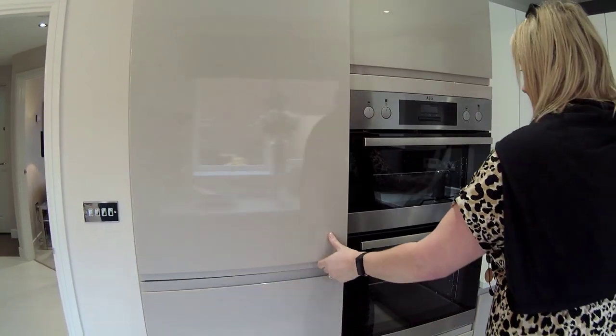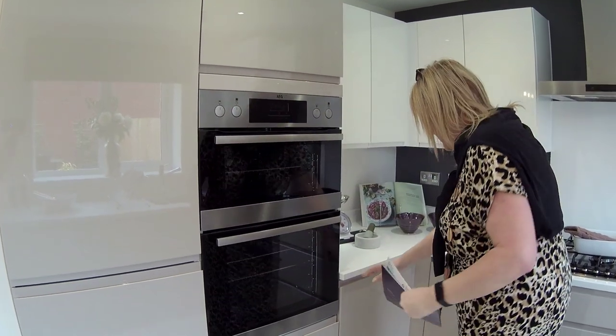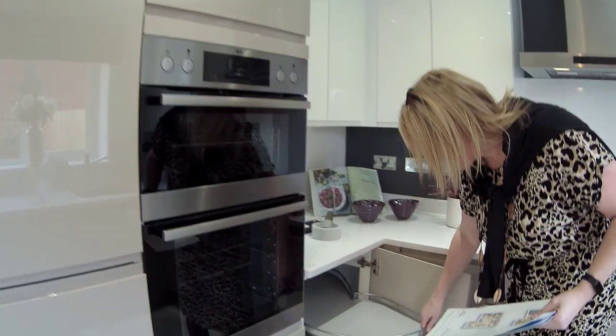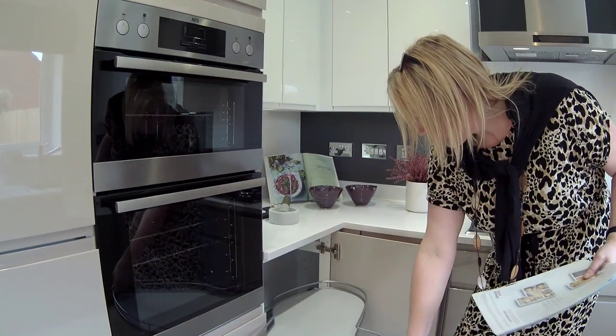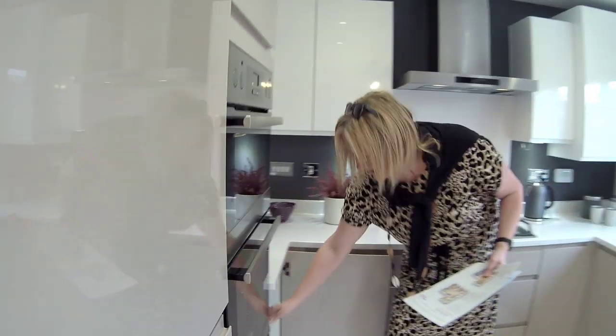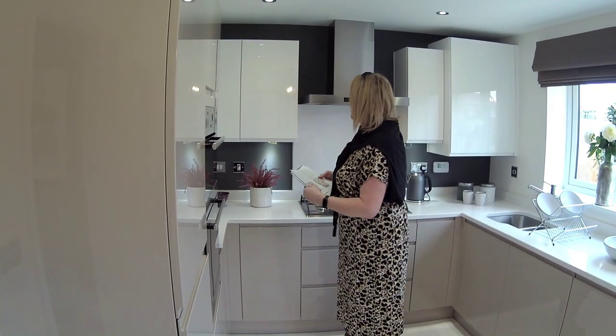Fridge and freezer. There's your oven and your grill with the push buttons. So plenty of cupboard space below. Oh, it's got one of those pull-out things. See, it comes out like that. Clever, isn't it? So you haven't got to get on your hands and knees trying to find your sandwich toaster, which is right at the back of the cupboard.